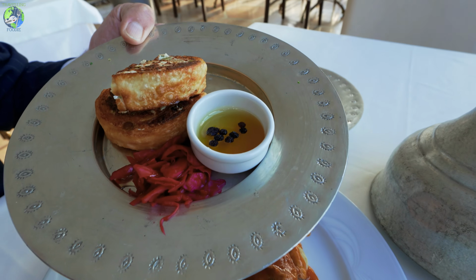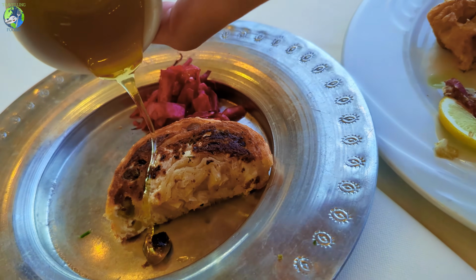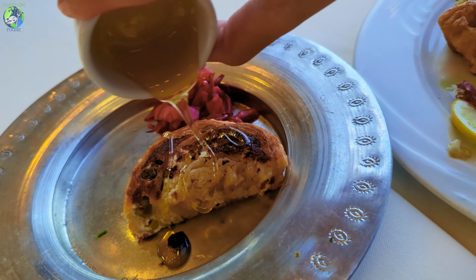My other favorite dishes were the sailor's roll patty with honey. That was so good, very crispy. And I love that there are different Turkish cheeses in it. Once you drizzle the honey, it has a nice mix of sweet and savory. The Kirde Kebab was also very delicious.